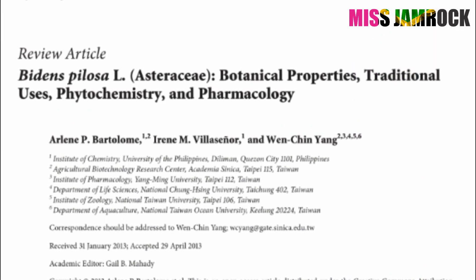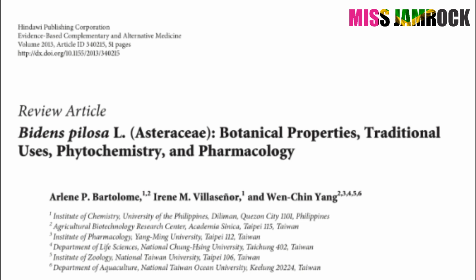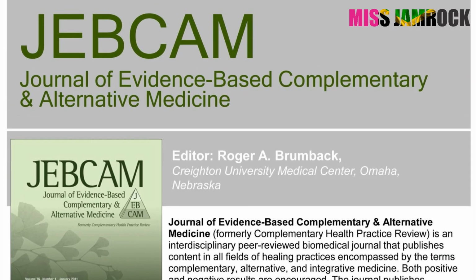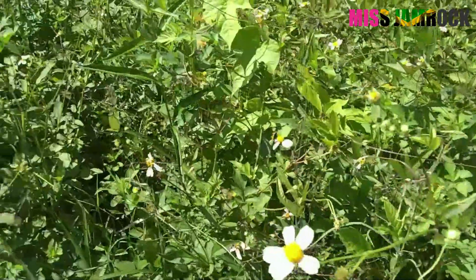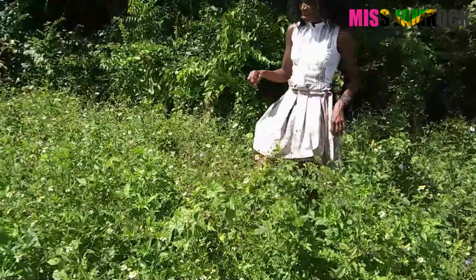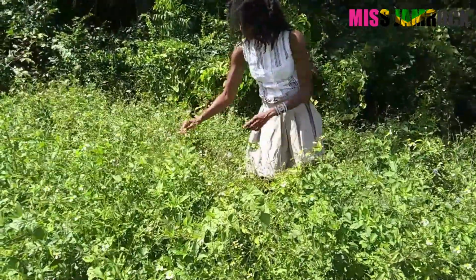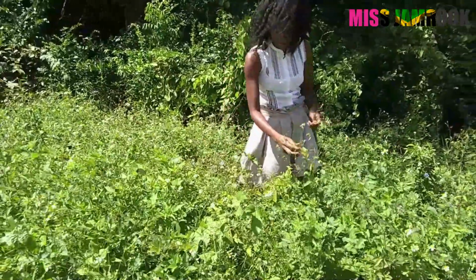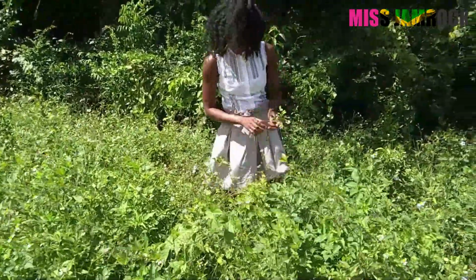A study titled Bidens Pilosa, Botanical Properties, Traditional Uses, Phytochemistry, and Pharmacology, which was published in the Journal of Evidence-Based Complementary and Alternative Medicine, noted that Spanish needle or Bidens Pilosa is a representative perennial herb globally distributed across temperate and tropical regions and has been traditionally used in foods and medicines without obvious adverse effects.